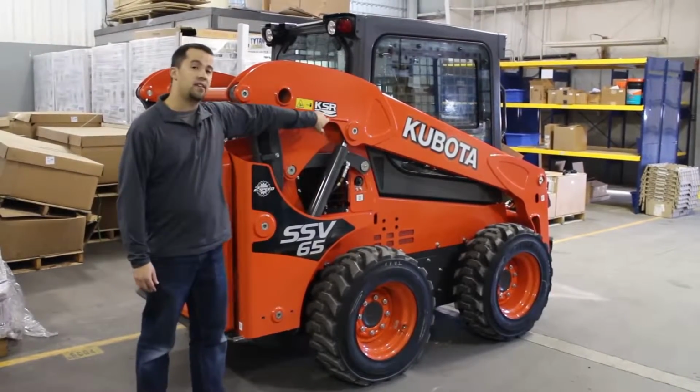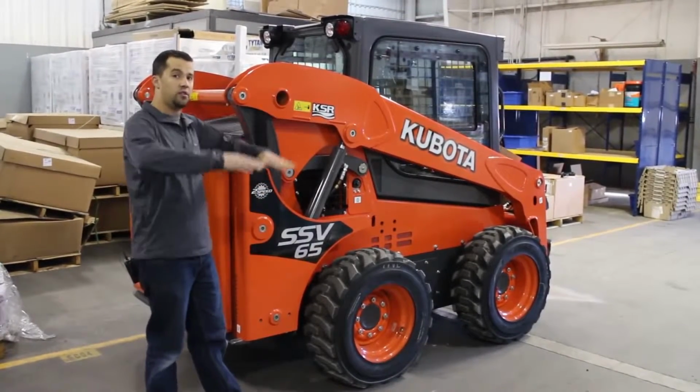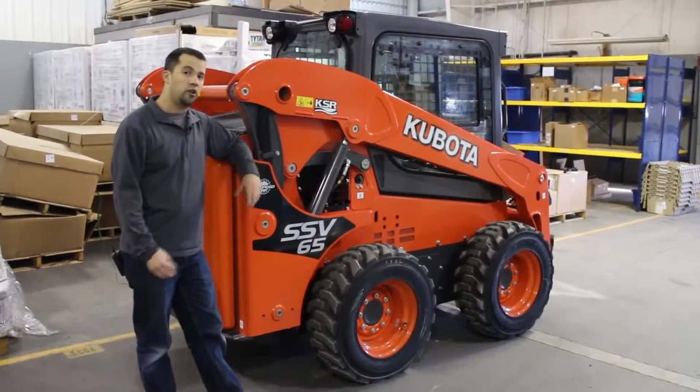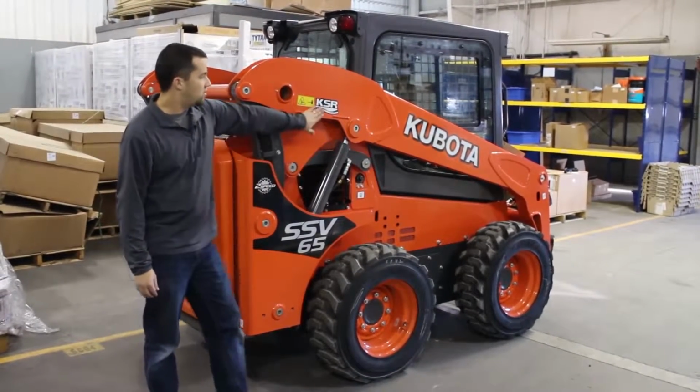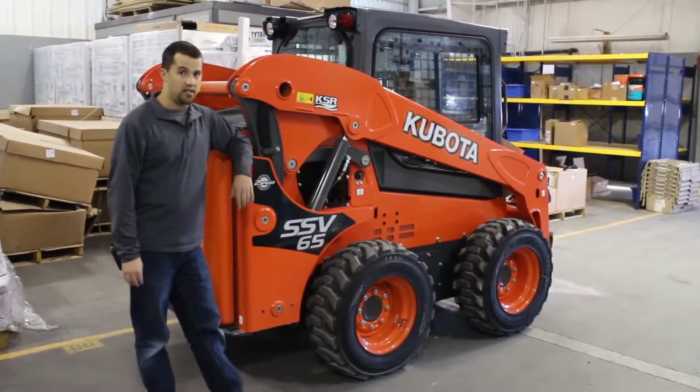An option for KSR, Kubota Shockless Ride, which is hydraulic accumulators for the boom, which allow it to bounce as you're going across rough terrain, or a hydraulic quick coupler on the front for your attachments. So those two things are factory installed equipment that a dealer is not able to do and need to be ordered as part of the base machine.